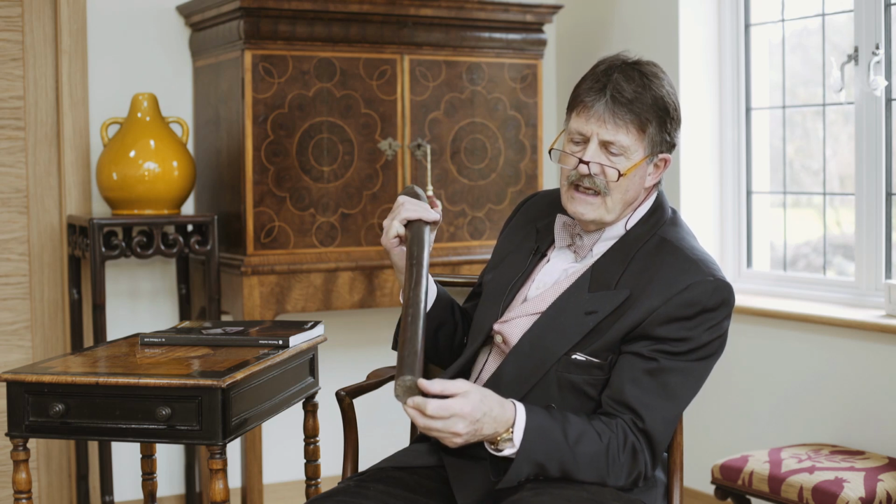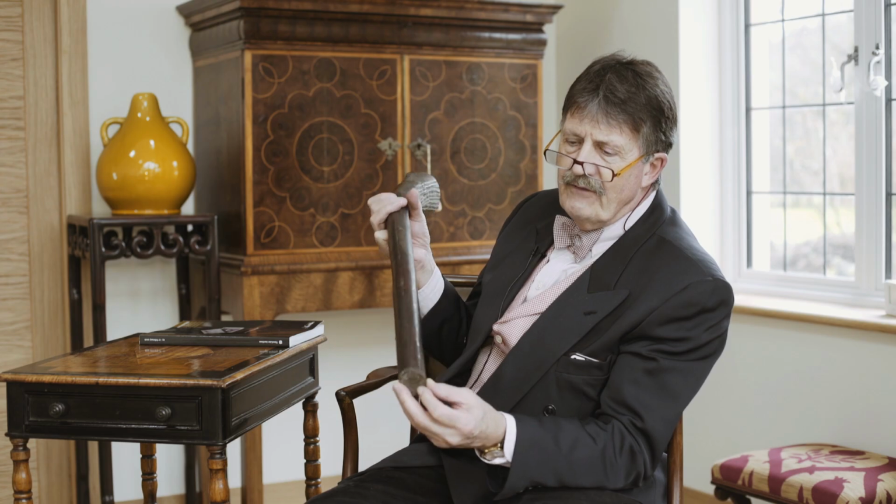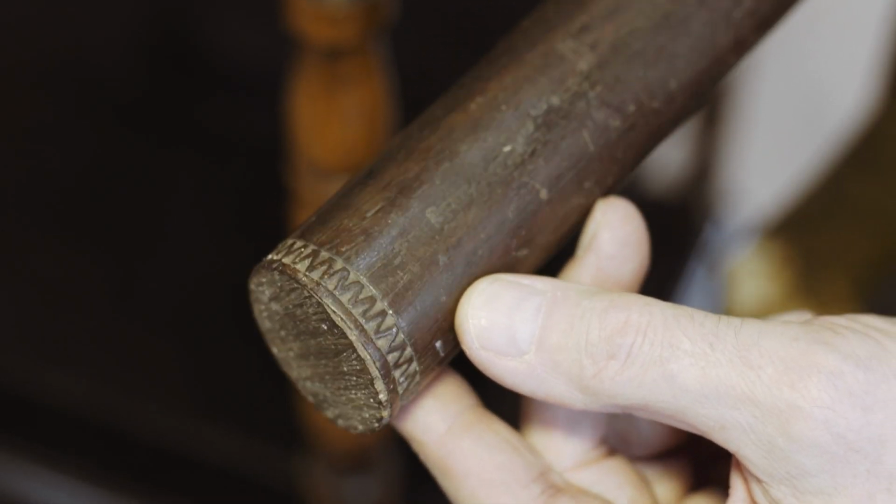You can just see a bit of wriggle work there. See that zigzaggy line, which had a practical purpose, because that's the handle end of the club, and it should go on to about there, and that is what would provide you with your grip. It's a magnificent example, though, and the auction estimate is £800 to £1,200.